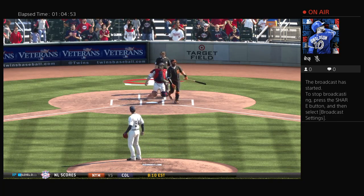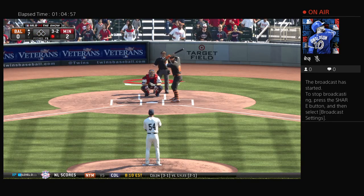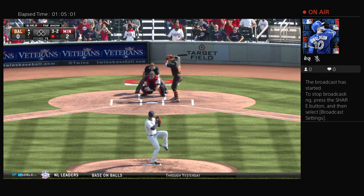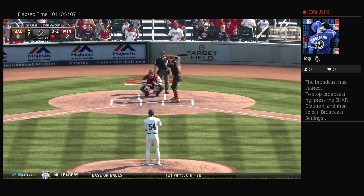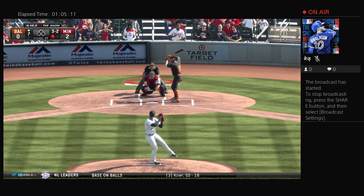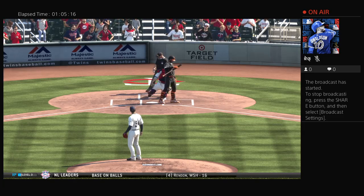And the payoff pitch is chopped foul at home plate, so we'll do it again. Still 3-2. And he just does manage to fight this one off as it's fouled away. No runs, no hits, and no errors for the Orioles so far. Fouled straight back.